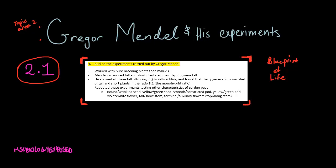Gregor Mendel, I'm just going to go a little bit into a historical outline and what he actually did, which isn't written down on this page. In the 1850s he created an experiment to figure out how inheritance works. At the time he didn't know that there was such a thing as DNA, and he didn't know that we had these matching genes. And it's only because of him that we were able to figure out how these genes worked.